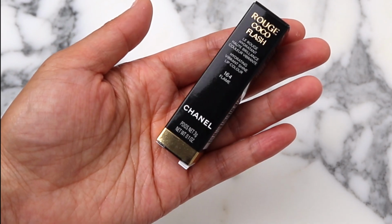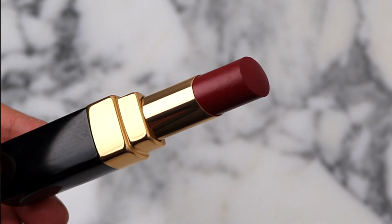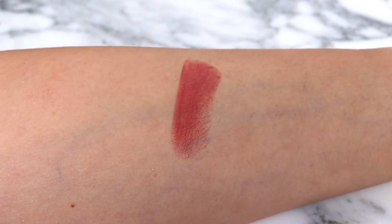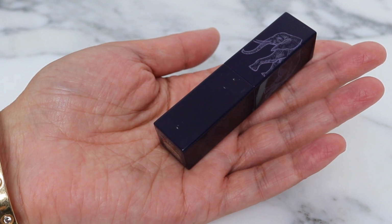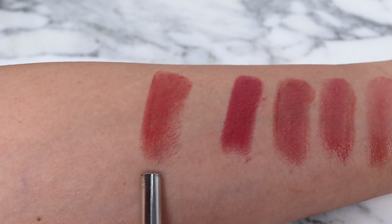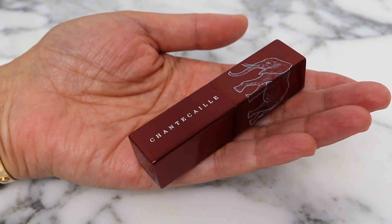We have a new Rouge Coco Flash in 164 Flame. It's a little bit of like a rosy berry tone. So this shade kind of reminded me of the Chantecaille Lip Veil in Rock Rose. So here's Rock Rose, which is cooler than the one that I just swatched from Chanel in Flame. It also reminded me of the Chantecaille Lip Veil in Acacia.